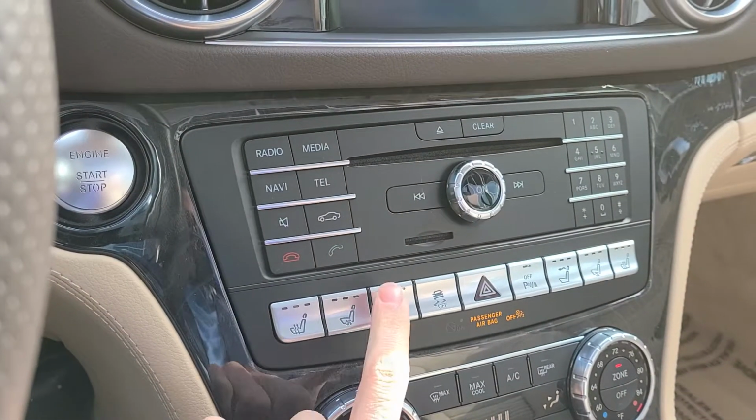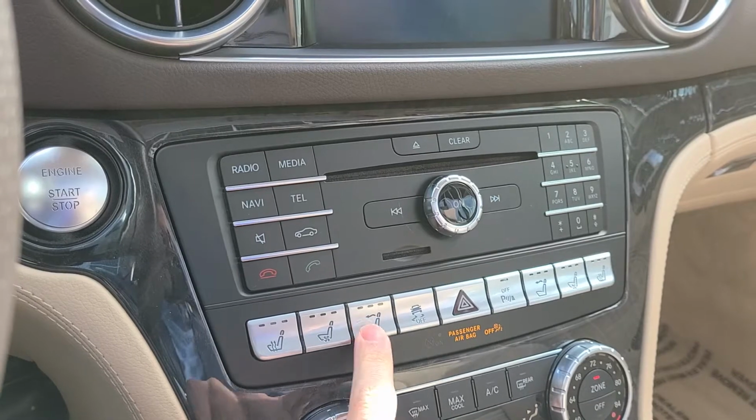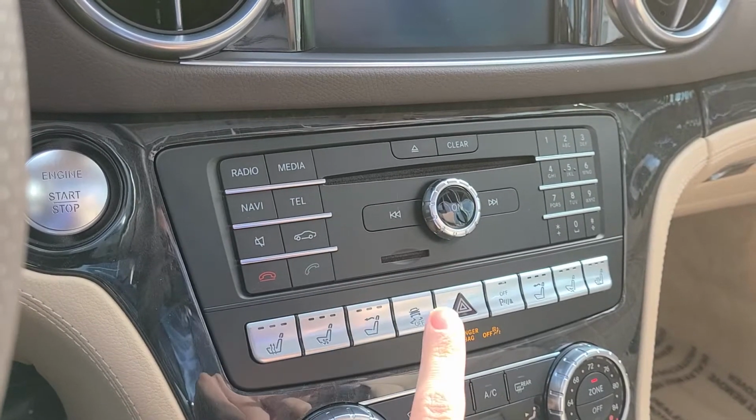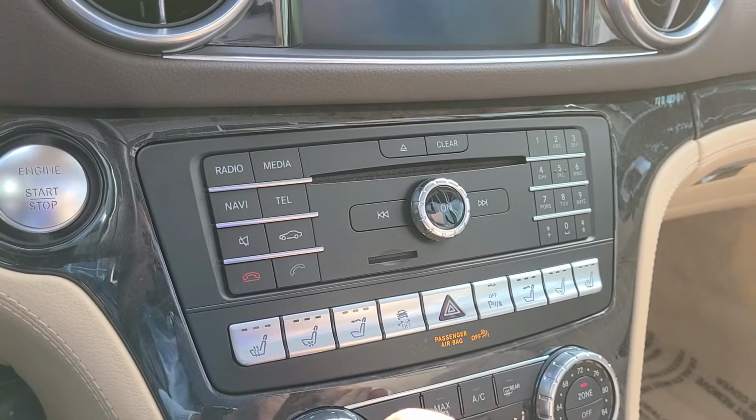Heated cooled seats here. You have your air scarf that you're used to in your SLK. Give some nice warm air on the back of your neck while you're driving. You do have parking sensors. I know we talked about that over the phone as well.